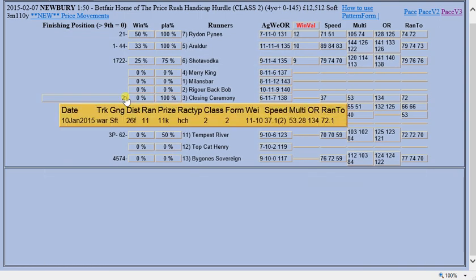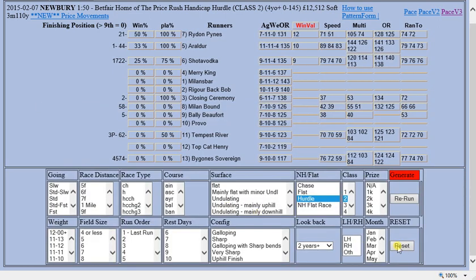Closing Ceremony's got a second in class 2, and it's got a further £4 for that run at Warwick in January. So let's look at the Newbury form, if there are any pointers there.